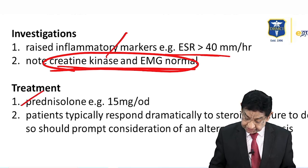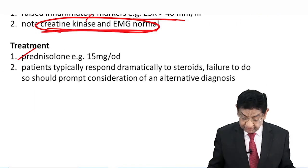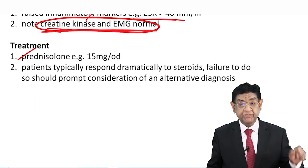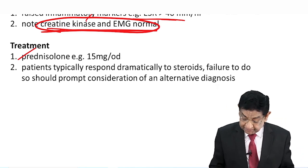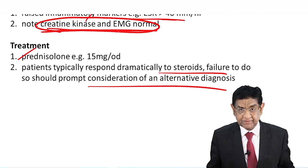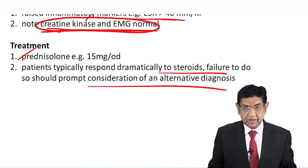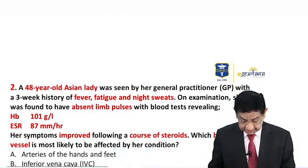Treatment: you have to give steroids. They respond very well. And if they do not respond, then perhaps your diagnosis is wrong and you should go for an alternative diagnosis. So I hope you are clear about why the answer to the question was A.